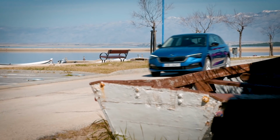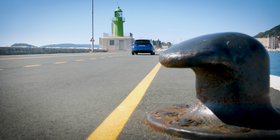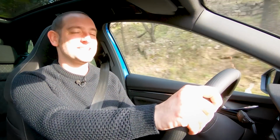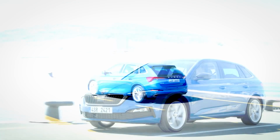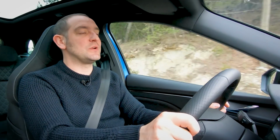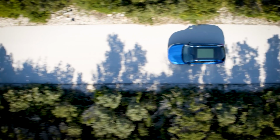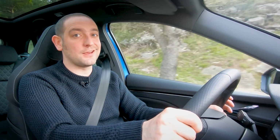So it's not perfect, but there is plenty to like about the Scala, and most of it is the same stuff that people love about other Skoda models, which is a really good sign. And perhaps most crucially, the price is indeed right, with the range starting at just over £16,500. And for that sort of money, this is a heck of a lot of car.